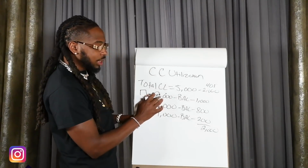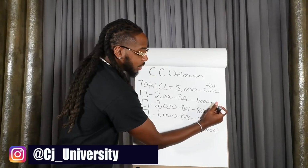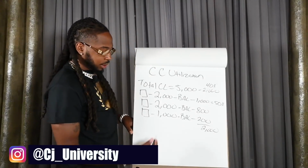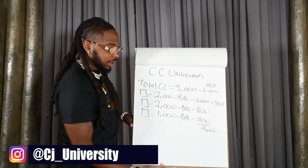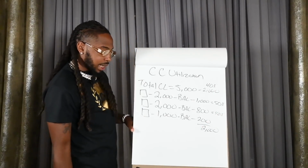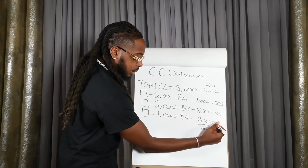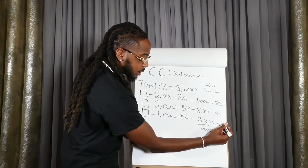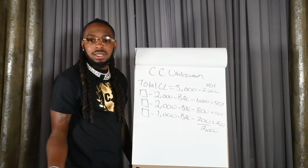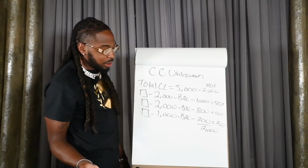So if we see 2,000 right here and this balance is 1,000, what's that percentage? We know that's 50%. Okay? 800 on 2,000, what's that? That's 40%. And then we got a $200 balance on a $1,000 card, which is 20%. So out of these 3 swipes, you only got one that's sitting where it's supposed to be. And we really, really want that lower than 20%.